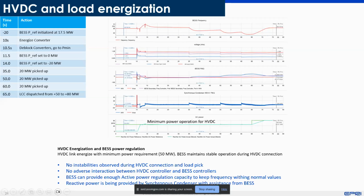After a few operations on the BESS and on the HVDC, we can observe after 15 seconds how the battery is behaving like a load in order to provide regulation for the frequency, and in this case, supporting stable operation. Later at 35, 50, and 60 seconds, additional loads are being picked up by the battery, and we can observe that the battery goes from behaving as a load back to generation mode.